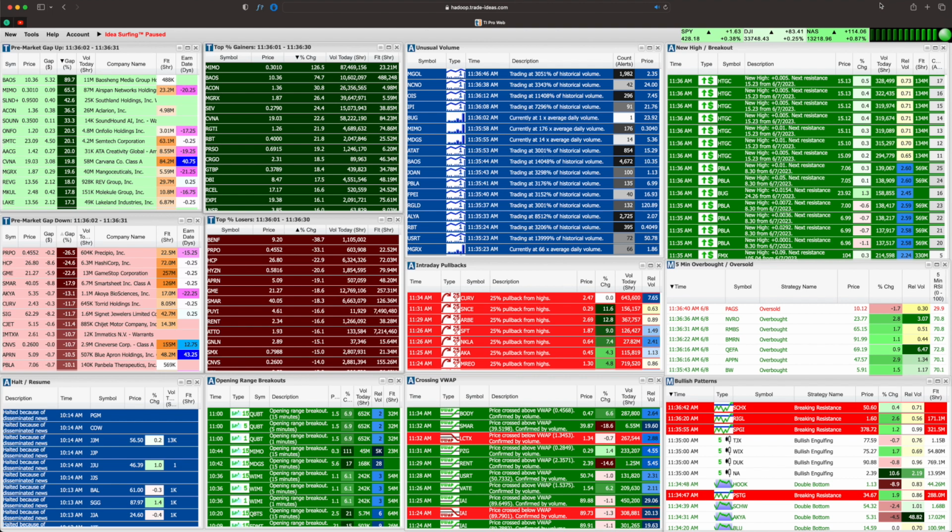I ended up with $606 in profits. I'm probably going to wrap up trading for the rest of the day, but I'm keeping an eye on the scanners in case anything else interesting starts to pop up.